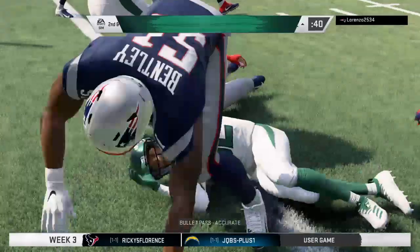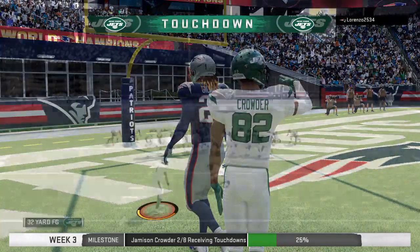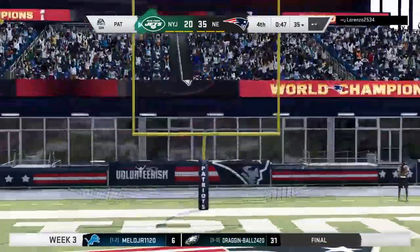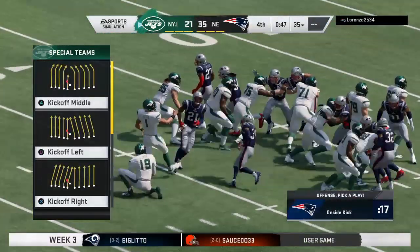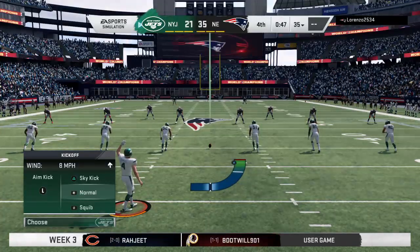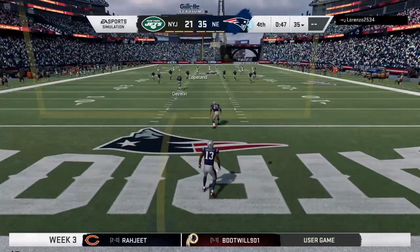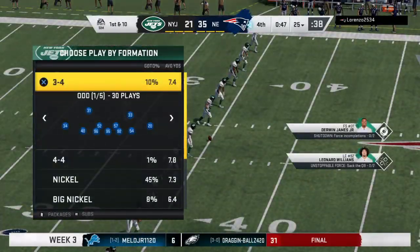And he's got it. And he's going to take it in for a Jets touchdown. Jamison Crowder, his 2nd touchdown on the season. And the Jets are able to cut into this deficit. Extra point right down the middle. And that will shave 1 more off this lead. Now after the touchdown, it's Lachlan Edwards to kick it away. And this will not be returnable. It's out of the back of the end zone for a touchback.